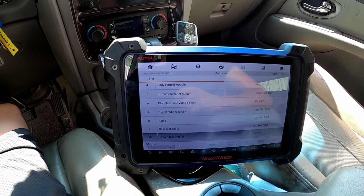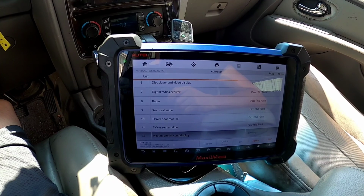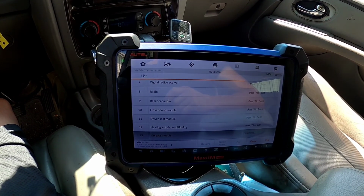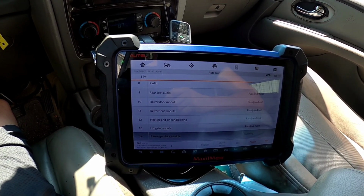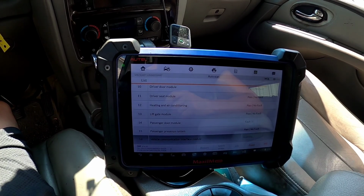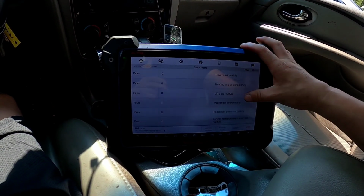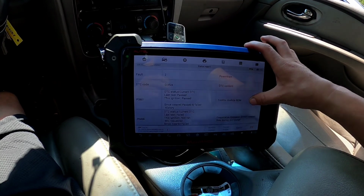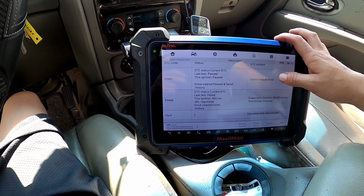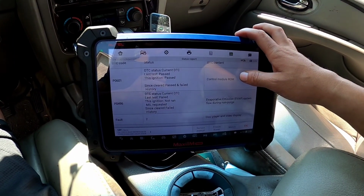At this point, I don't know if that P0601 was in the PCM and the TCM, or where it was stored. Again, that's why you don't erase codes, because sometimes we use freeze frame to help us diagnose what's wrong with the vehicle. So right now I can't assume. There you go, we just had it happen right now. The P0601, as you can see. That's very strange.